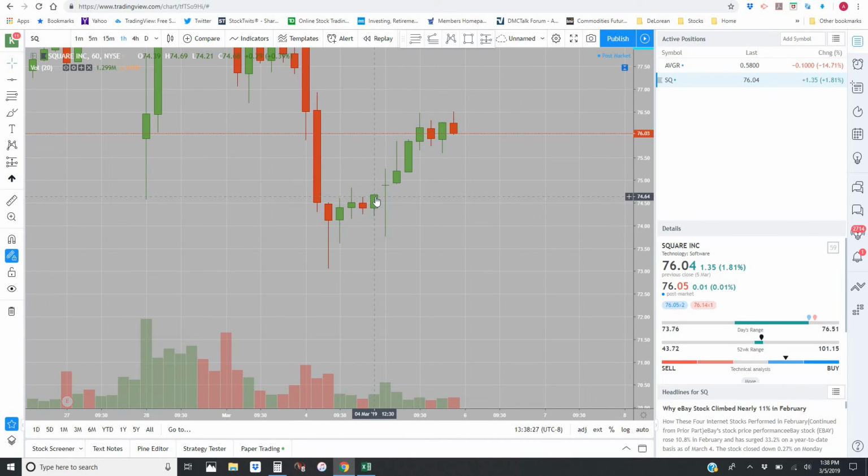This one did. Right at the final minute, I think I placed my order with about 2 or 3 minutes remaining in market hours yesterday, and that candle closed at 74.68. So that's my higher high, higher close candle. Market opened today. It pulled back a little bit, and I see that happen more often than not.